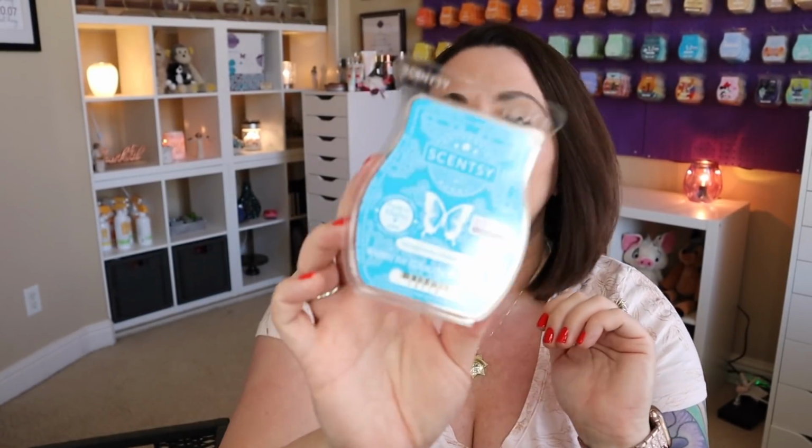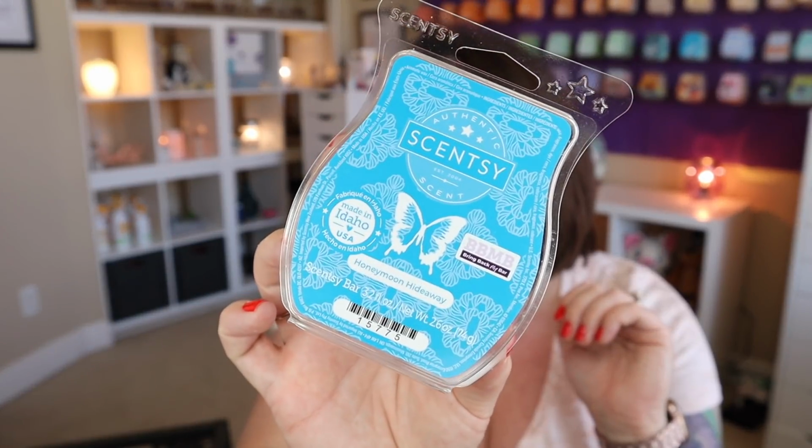Got through one of my bars of Honeymoon Hideaway. Not a crazy strong scent, but I had this going in the bedroom, so I think this is fine for smaller spaces like that. This was a part of the Bring Back My Bar, so it's not available anymore, but it was fine. It was like a one or two day thing, and then it fizzles out.